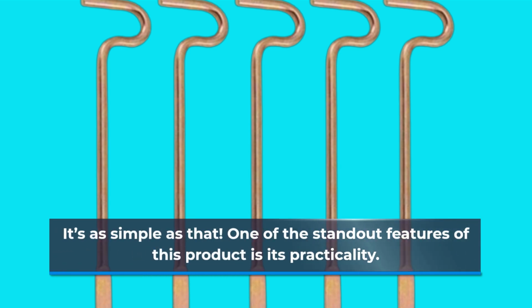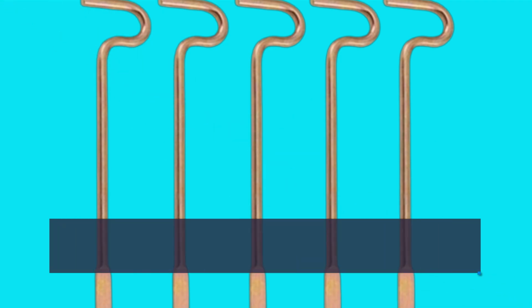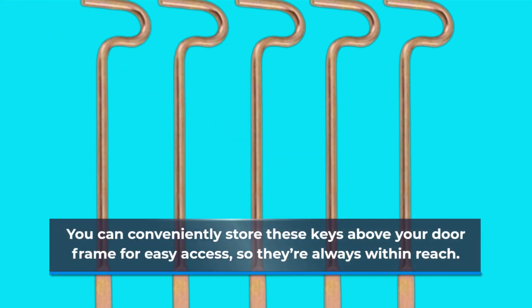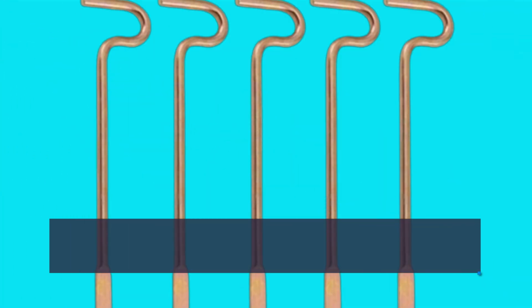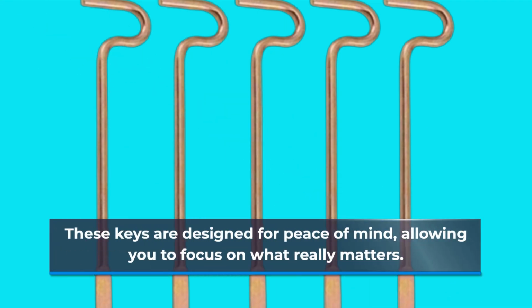One of the standout features of this product is its practicality. You can conveniently store these keys above your doorframe for easy access, so they're always within reach. This means no more panicked moments or scrambling to find a way to unlock your door. These keys are designed for peace of mind, allowing you to focus on what really matters.